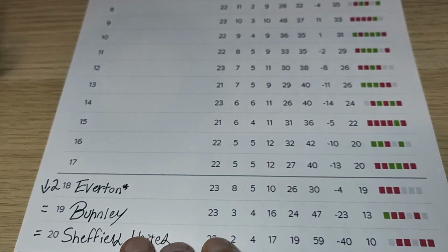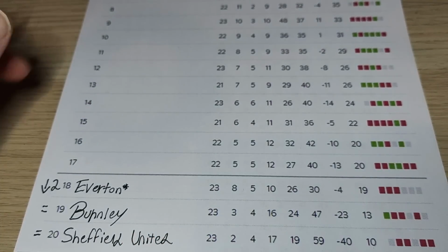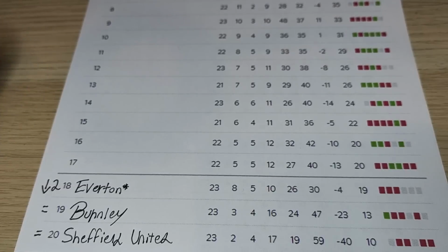We have Everton. They have dropped 2 spots. Last time I did the video, they were in 16th. Today they find themselves in 18th.